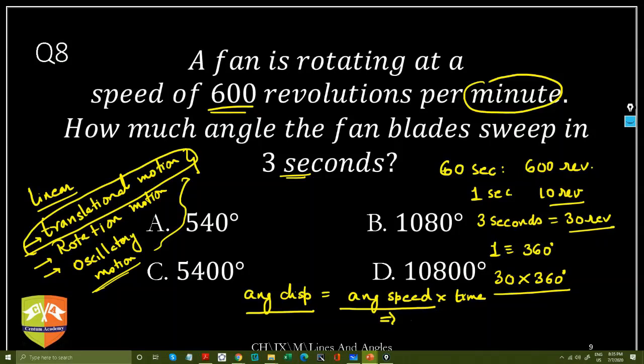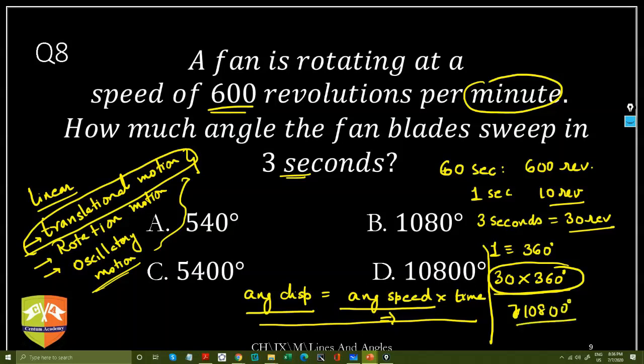Here angular speed is RPM, but RPM is not the right unit. It has to be converted into radians per second. But I have just transformed the question for you because it's an angle based question, so I didn't want to introduce this formula right now. You can solve it like this also. Total angle swept by the blades will be 3 into 36 is 108 and 00 degrees. So this much angle, D. Okay. Next.